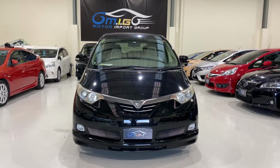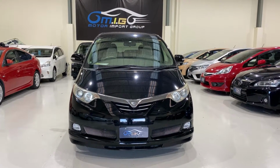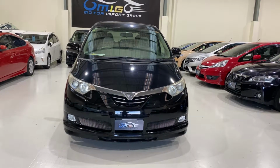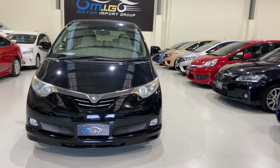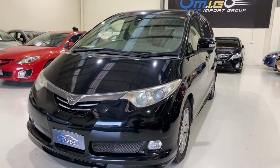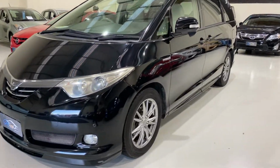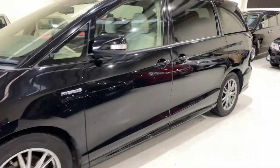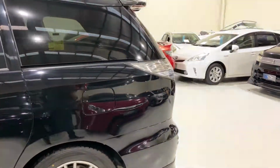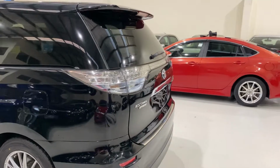Hey guys, this is a 2008 Toyota Estima 2.4 with hybrid system and 4-wheel drive. Down 109K. It's a very shiny black color. Comes with the fog light, MIG wheel, very shiny 7-seater.